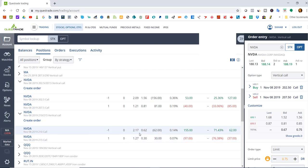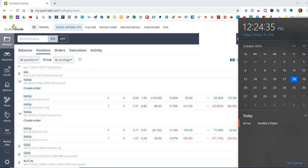So this one here for sure is going to be profitable. This one was in trouble, but now it's showing a small profit. So maybe I should close it to avoid getting in more trouble and then just keep this one. That could be an idea. 188. Plus it's until November 8th, so NVIDIA definitely has time to go up. So yeah, maybe I should close it.